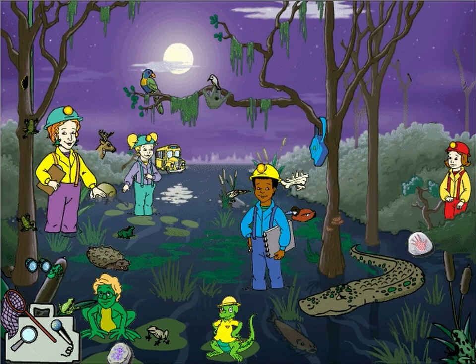Make no bones about it. There's more to the world than meets the eye. Use these X-ray glasses to examine some of the skeletons that lie beneath mere feathers, scales, or fur.